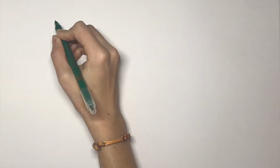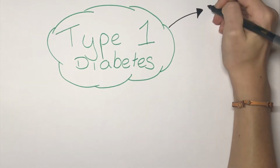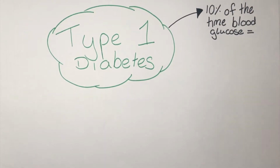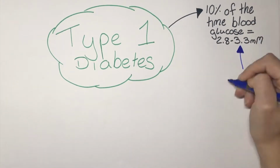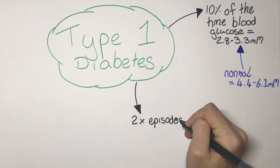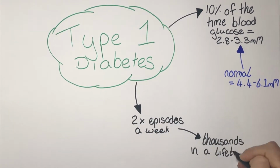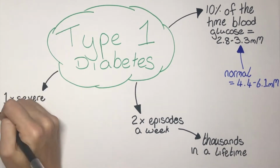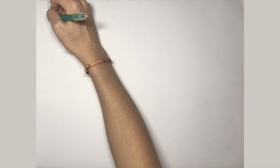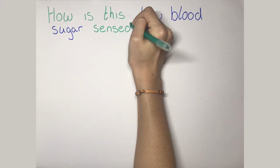In fact, type 1 diabetics have the highest recurrence of symptomless low blood sugar. They actually spend about 10% of their time with a plasma glucose concentration of 2.8 to 3.3 millimolar. And they have about 2 episodes of low blood sugar a week, which would mean thousands in their lifetime. Type 1 diabetics will also have one severe episode of low blood sugar a year. So how is this low blood sugar sensed by the carotid body?